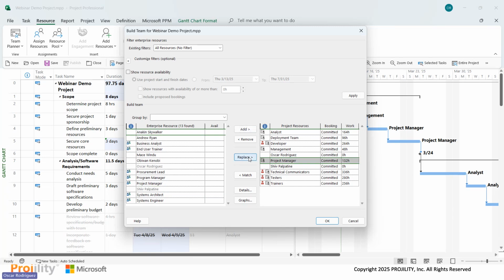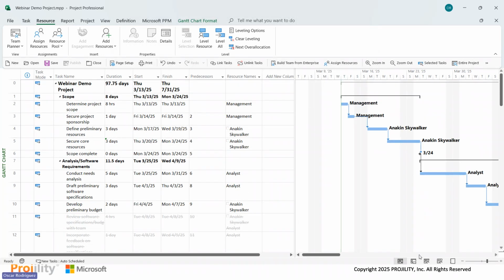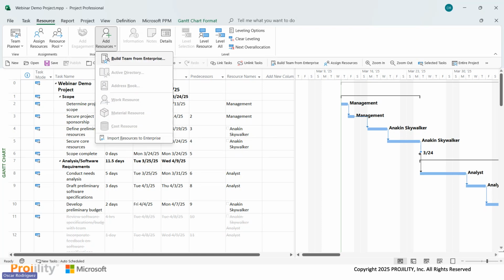And then once those two are selected, if I click on replace, it's going to remove project manager from here, and it's going to assign the named resource into the project. If I were to click OK, we go back. Anywhere where there was a project manager, we now see Anakin Skywalker, who's my example of a project manager, right?